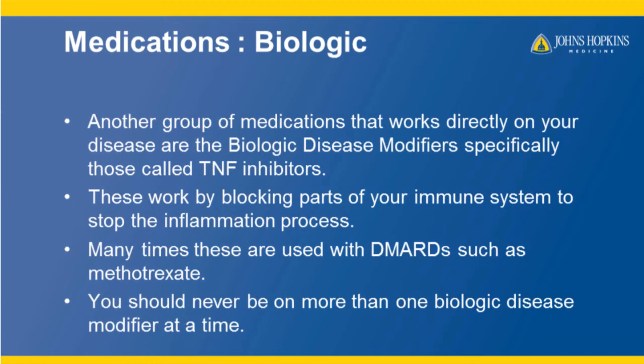Another group of medications that work directly on your disease are called biologic disease modifiers. Specifically, those called TNF inhibitors are approved for the treatment of psoriatic arthritis. These work by blocking parts of your immune system to stop the inflammation process. Many times these are used in combination with DMARDs, such as methotrexate. You should never be on more than one biologic disease modifier.